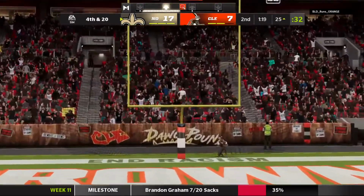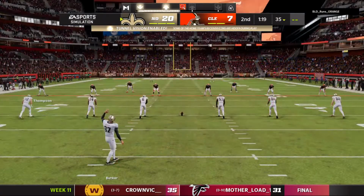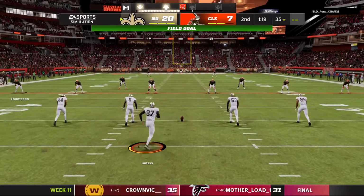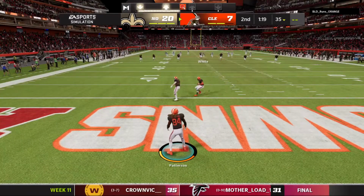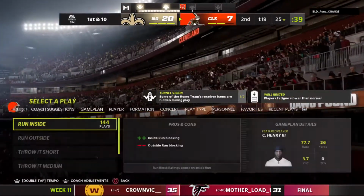Butker's kick here is good. And that will open the lead up now to 20-7. So they recovered the fumble, but ultimately could not take advantage of the short field. Definitely a lost opportunity right there. I mean, they were in prime position to put 6 on the board. Ended up settling for 3.